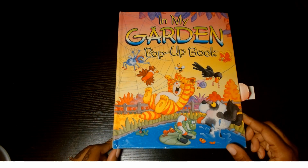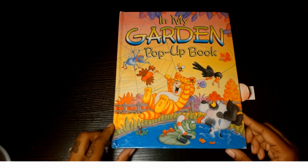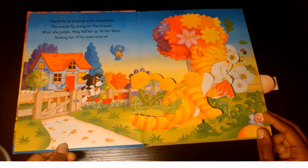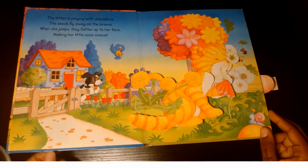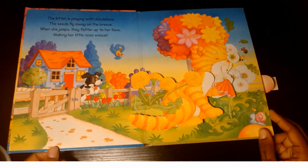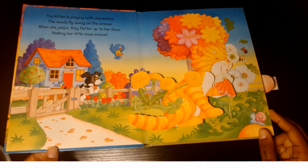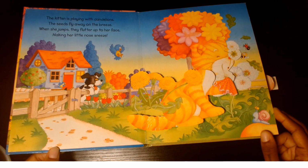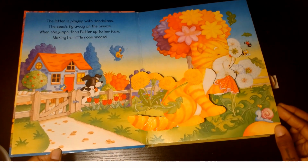Today's book is In My Garden, a pop-up book. The kitten is playing with dandelions. The seeds fly away on the breeze. When she jumps, they flutter up to her face, making her little nose sneeze. Achoo!